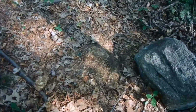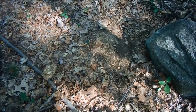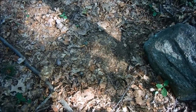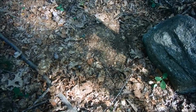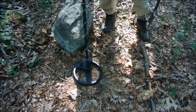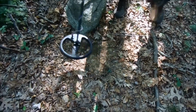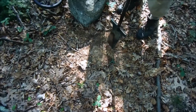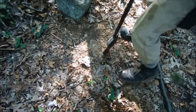Yeah. Alright, I'm getting a really good signal right here mixed in with iron, but I can hear what sounds like a coin signal. I think it's iron next to a coin. So I'm going to let Dave record it in case it's a good target. I really think it's a coin. Oh no. Oh!